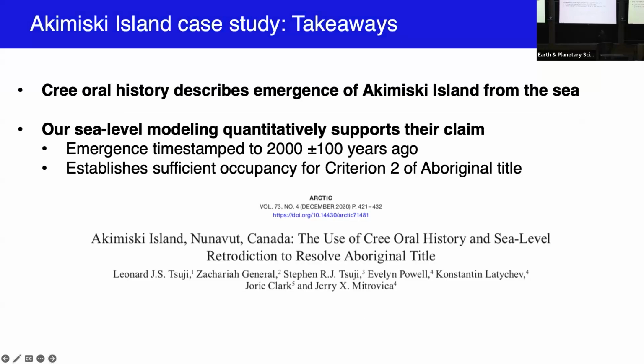So some takeaways from this first case study. Cree oral history describes the emergence of Akimiski Island from the sea. And we were able to, with our sea level modeling, quantitatively support their claim and timestamp the emergence of Akimiski to 2,000 years ago to establish this criterion for sufficient occupancy of the Aboriginal title. And this was published with a good number of people.